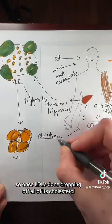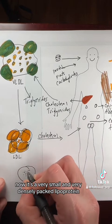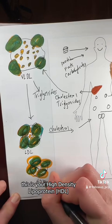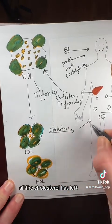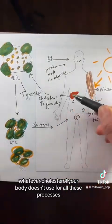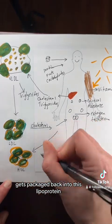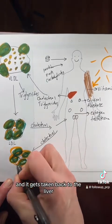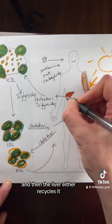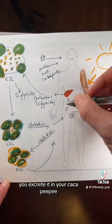So once LDL is done dropping off all of its cholesterol, now it's a very small and very densely packed lipoprotein. This is your high density lipoprotein. It's very dense. All the cholesterol has left. Now you have this. So this has a very important job. Whatever cholesterol your body doesn't use for all these processes gets packaged back into this high density lipoprotein, and it gets taken back to the liver. Then the liver either recycles it or converts it into bile. Bile helps us digest fat, and then eventually you excrete it.